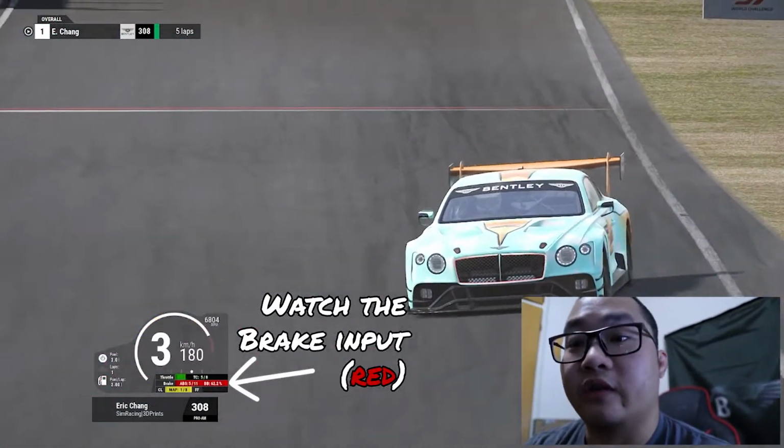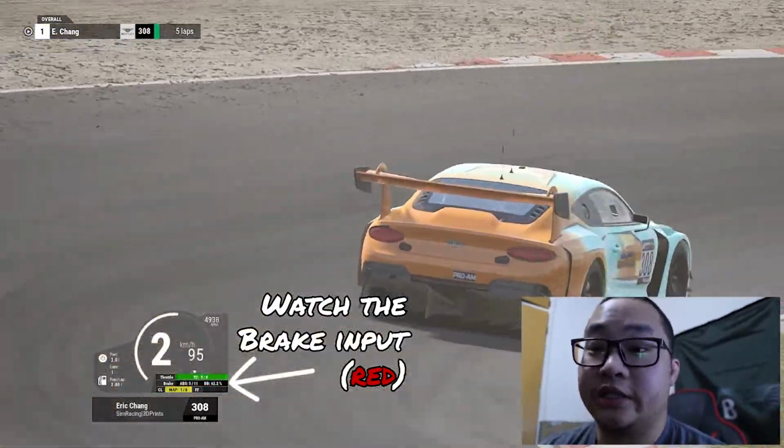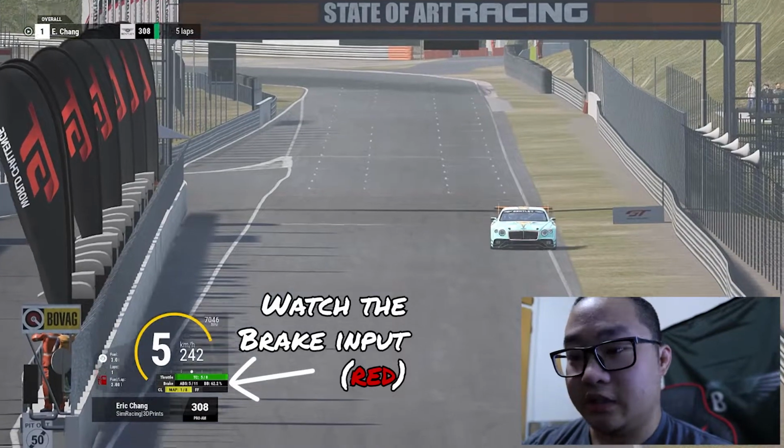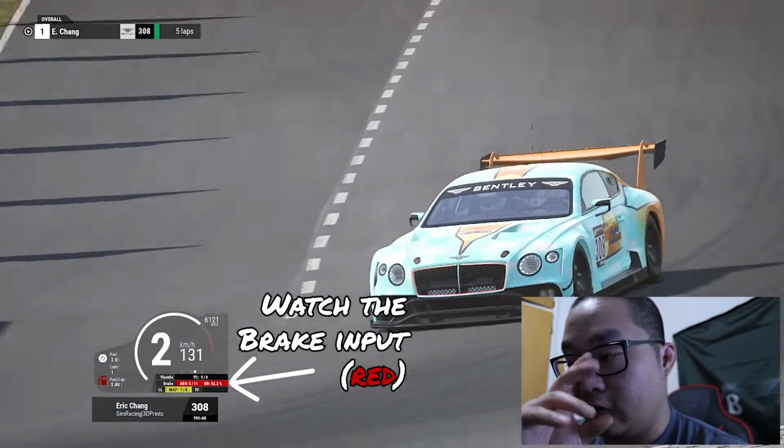So that's something I've been struggling with still, especially trying to use my right foot to trail brake as opposed to my left foot. I'm kind of used to it in GT3 cars and LMP2 cars on the sim rig, just because you don't need the left foot for the clutch. So that was tough to get a hold of.